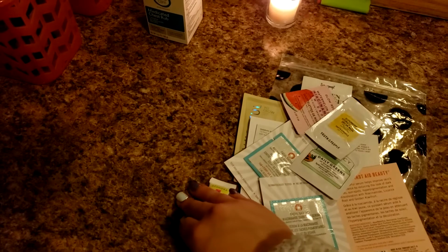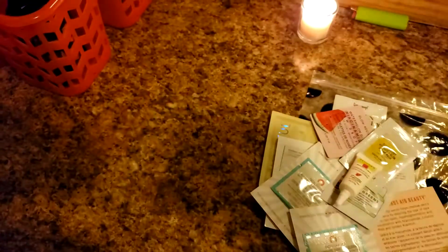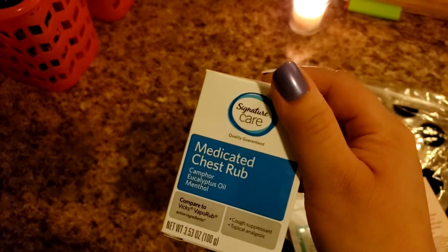Anyways, I prepare putting the things all aside before I jump in the bath. And this is for my chest since I am not feeling good. Medicated chest rub.